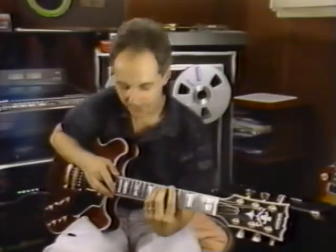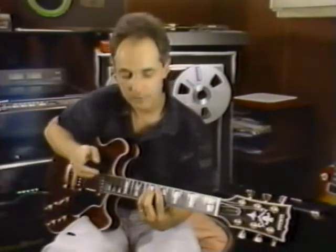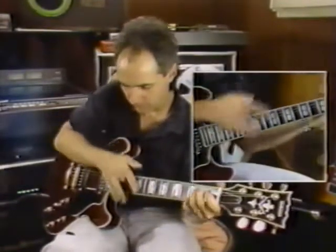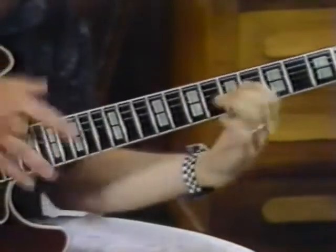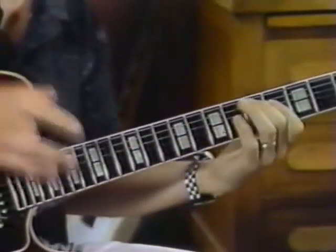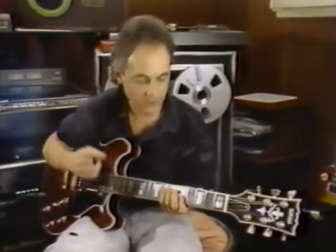And eventually, as you get into tapping, you know, you're tapping chords, you can get into individual notes tapping like this. But I like to also do various kinds of sweeps with a harmonic thing, like say an A minor chord up here.